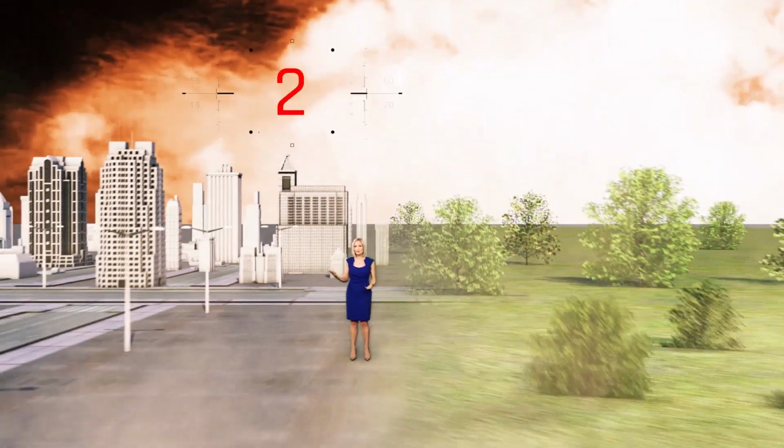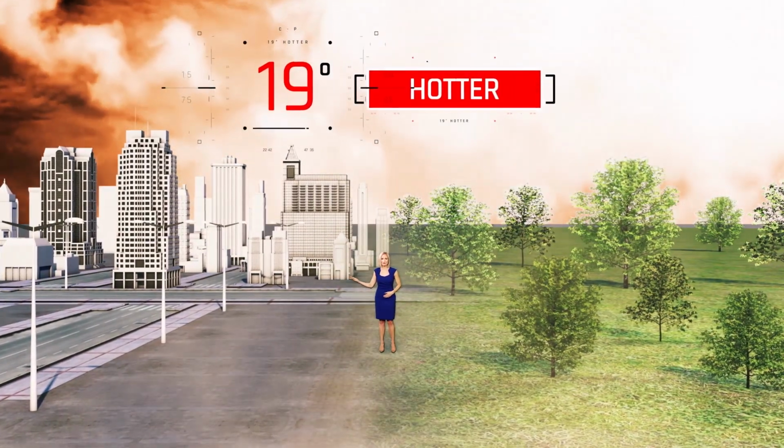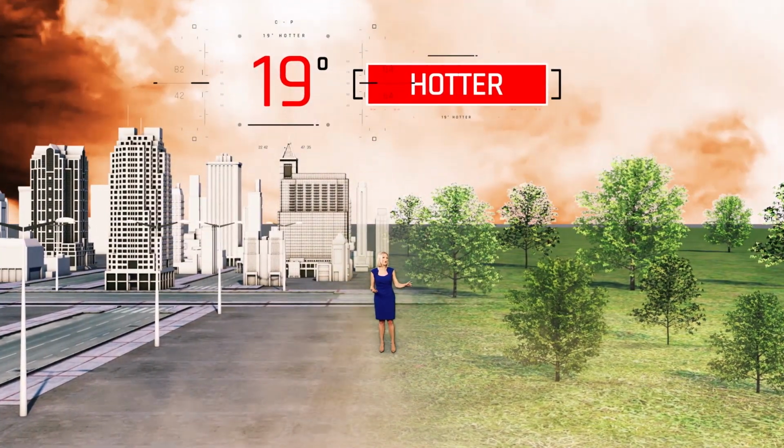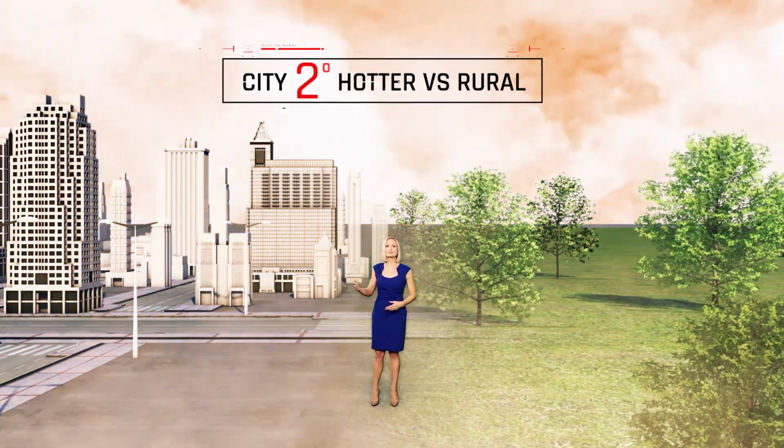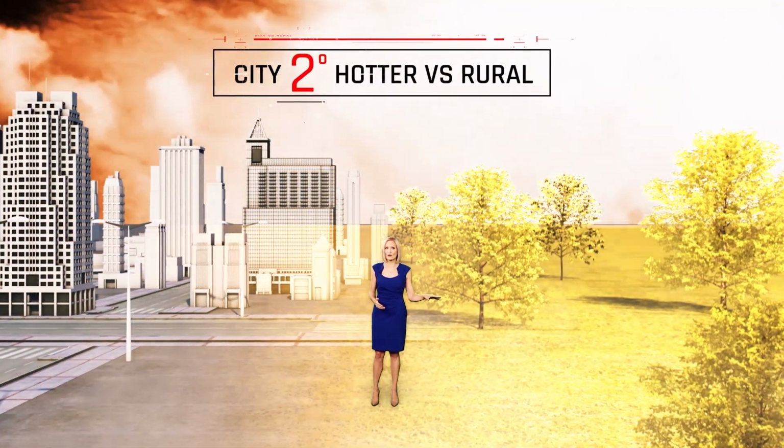Some areas in the city of Raleigh are 19 degrees hotter than other nearby rural areas with natural ground cover. And on average, city summers are about 2 degrees hotter than in rural areas. And if that isn't enough to make you sweat, consider the health impacts.